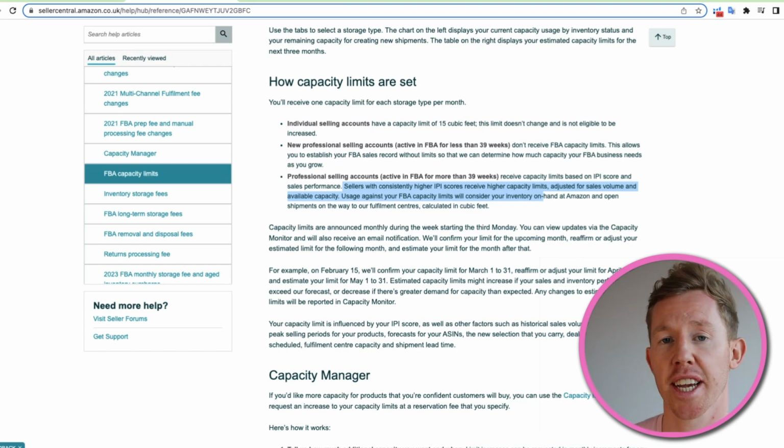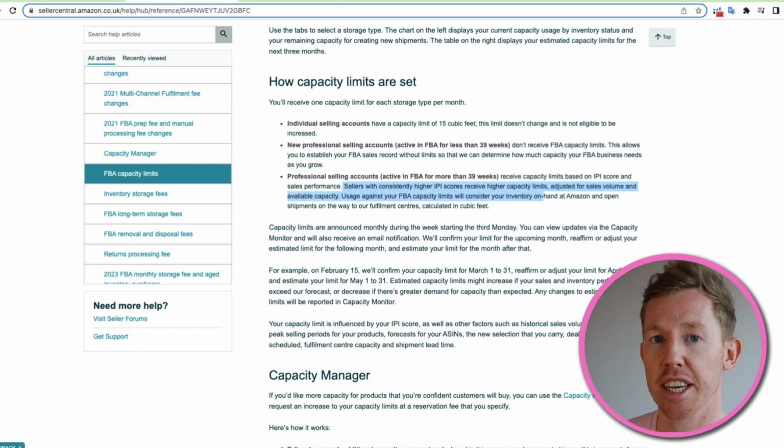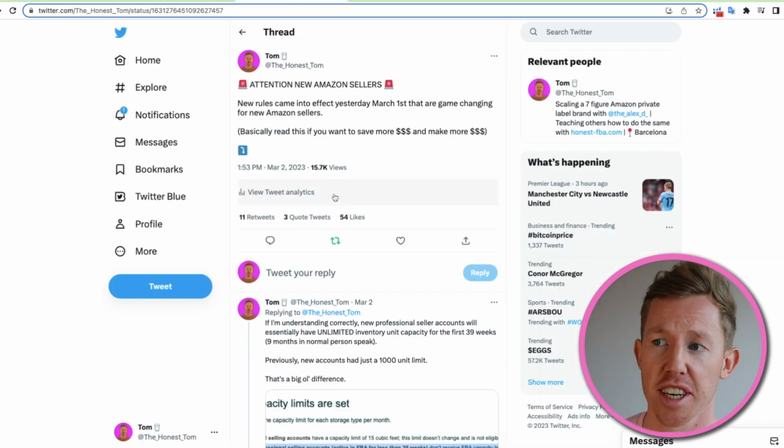And if your sales are trending upward, that might be the case that they're probably going to keep increasing it. So you can have a fair few impressions, nearly 16,000 at the moment.